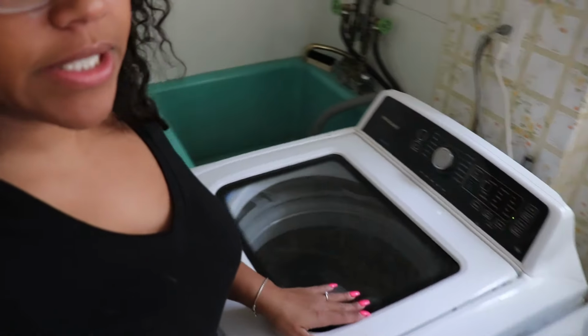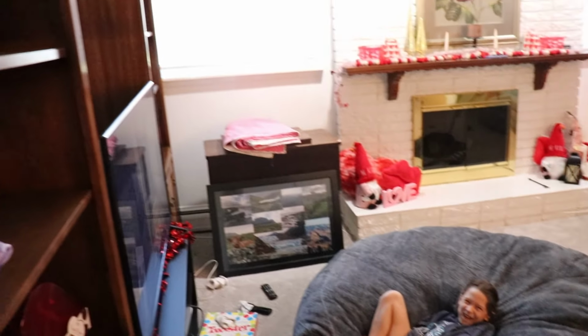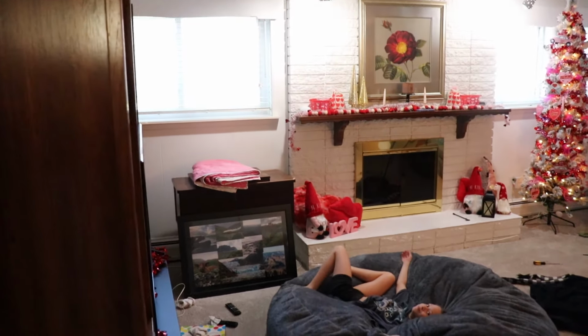Now that I'm done doing all that laundry, which was a couple loads, I'm about to switch this load of laundry that's in here right now and clean up the family room. Say cheese. Oh my God. Awesome, Mom. Jordan got a beanbag chair. I got inside it.